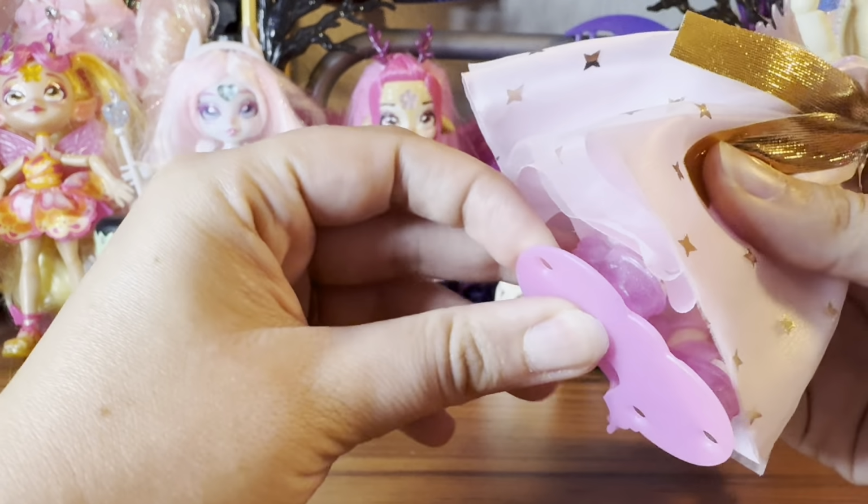I don't think I mentioned her wand. Her wand is currently rubber banded to her hand, but that's just an extra thing that I put on there just to be safe. It does stay on without the rubber band because it does have this little clip here, and it is a pretty sturdy clip. I gave it a little test to see before I put the rubber band on. As you can see, the rubber band isn't even tight. It's just there as an extra precaution in case it does fall off, but it's on there, which is really nice.